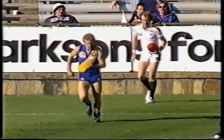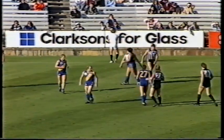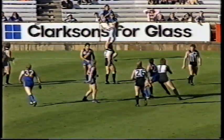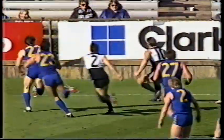Anderson, one of the favourites for the Magarey medal this year. He's having a good year, but he tends to be... He either takes a game apart or tends to be not too effective, Anderson, but gee, the games that he has played well in have been magnificent.